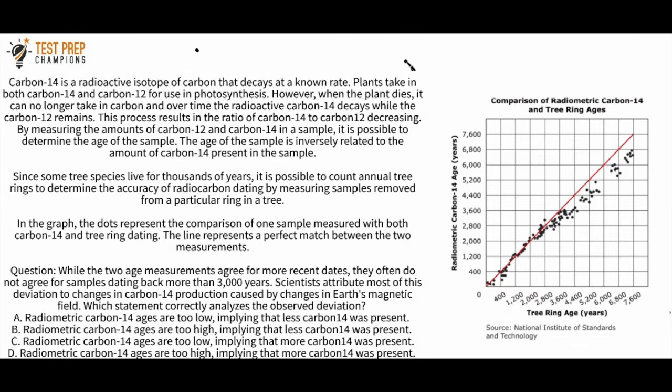Okay, so really what's going on here is that there are two different methods for measuring the age of a sample. There's the radiometric carbon method, which is detailed here in the first paragraph. And then the other method to age the sample is the tree ring dated method, which they describe right here in the second paragraph. And so what they're showing on the graph, first of all, they're using the scatter plot to represent the data. And the red line is called a line of best fit. And the line represents a perfect match between the two measurements.